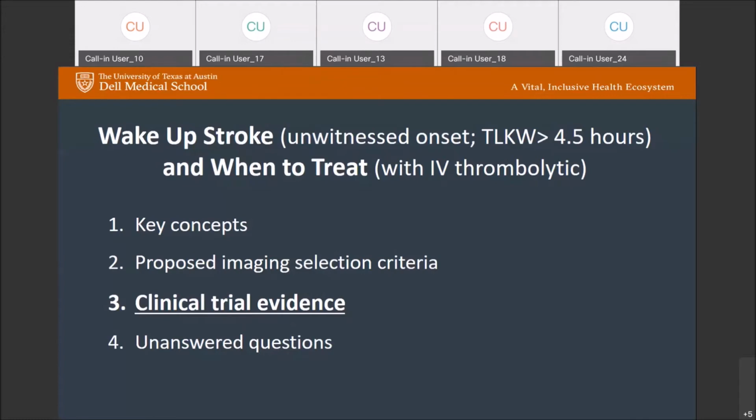I will just be talking about IV thrombolysis. You all are very familiar with the literature on thrombectomy and the criteria for treating thrombectomy are well worked out. In fact, our next topic next month will be with regard to large vessel occlusion and how to identify those for treatable thrombectomy.